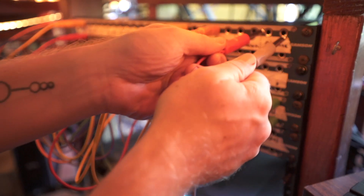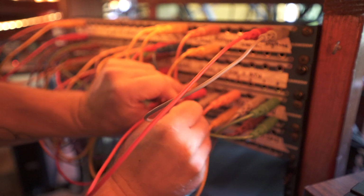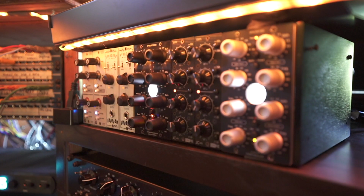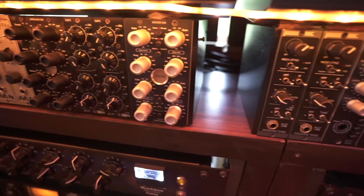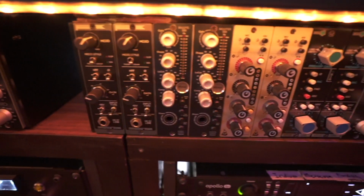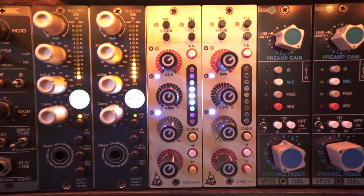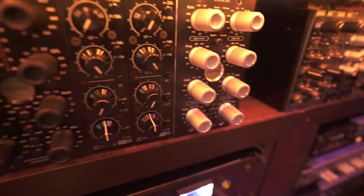So adding processing with the patch bay, I can patch in the 500 series racks where there's a mixture of compressors, limiters, there's some distortion, saturation models, there's a collection of preamps that have their own flavors to them, and some of them sound really nice when they're driven. And there's a couple of Pultec style EQs there as well.